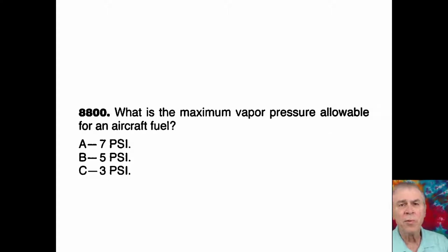What is the maximum vapor pressure allowable for aircraft fuel? Is it 7 psi, 5 psi, or 3 psi? The maximum now. You remember the range? The range was 5.5 to 7, so the maximum would be the 7.